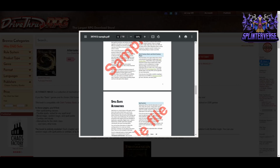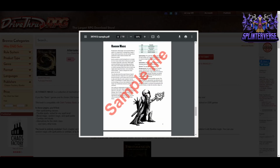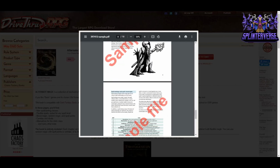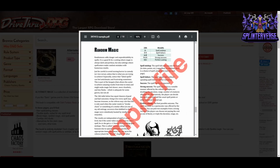So it goes into just some details, and then you get to see the spell slot alternatives, random magic, and corrupting magic in the 10 pages out of the 32 that you get to see. So we'll look in detail at random magic. So randomness adds danger and unpredictability to spells. It is a good fit for a setting where magic is always dark and perilous, but also settings where spellcasters make random mistakes with humorous results.